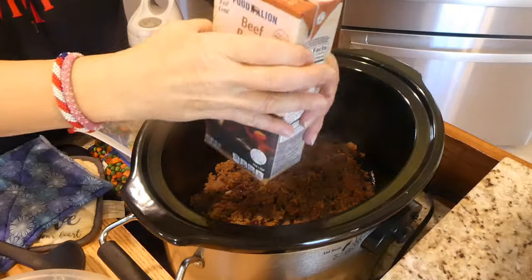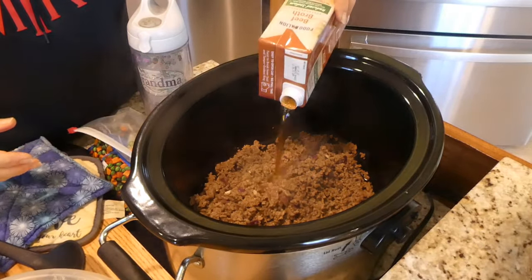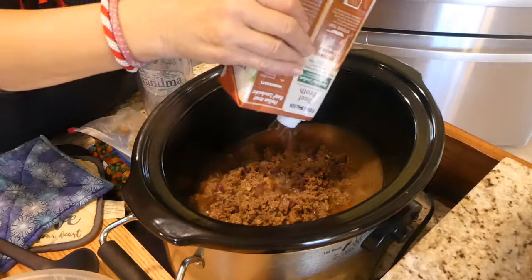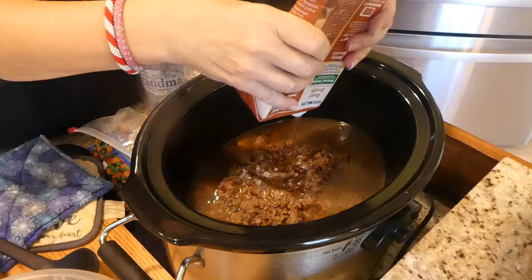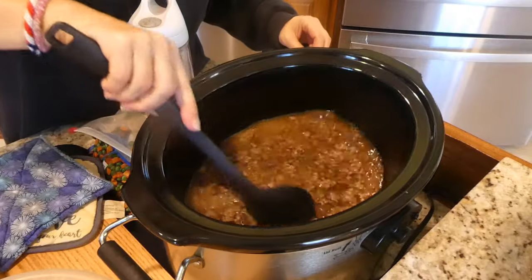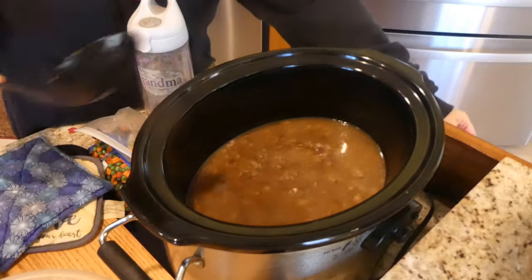All right, now I have my beef broth. I'm gonna go ahead and pour the beef broth in. And I'm gonna use the whole box. Okay. Give that a little stir, and I'm gonna go ahead and let this get heated up.